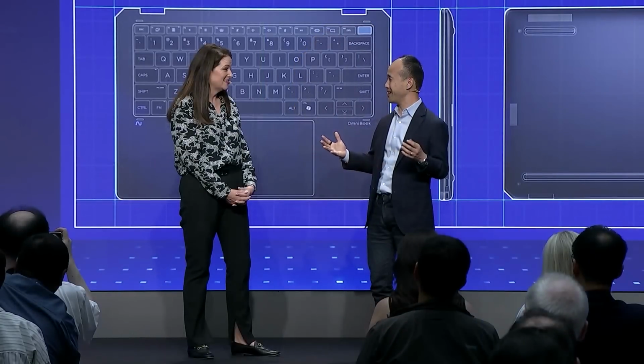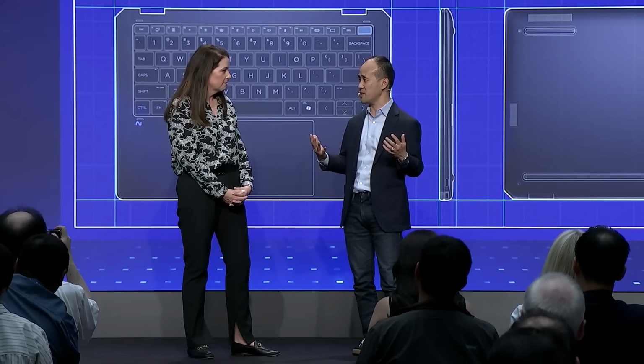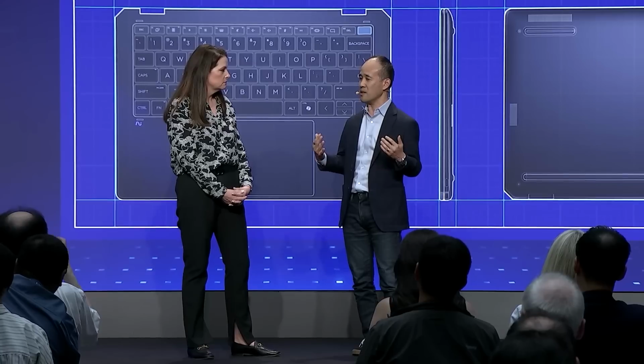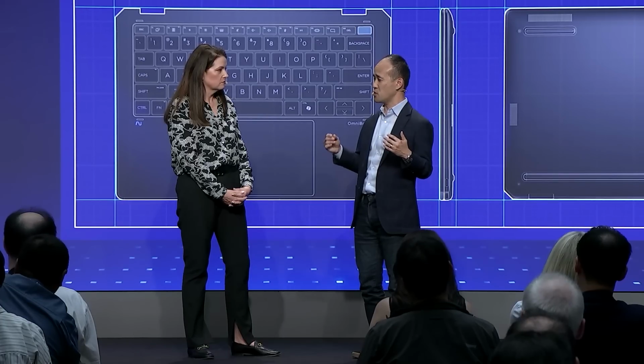The work we've done together on delivering a Lunar Lake-based platform we think is so exciting. It brings the best in performance and HP security together. We're adding in our additional AI functionality there to make sure everything that you do is private.